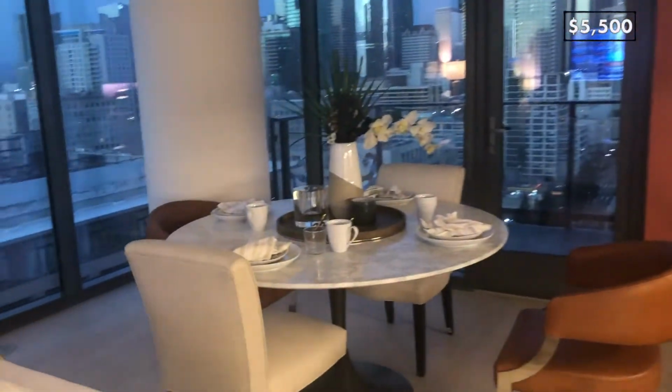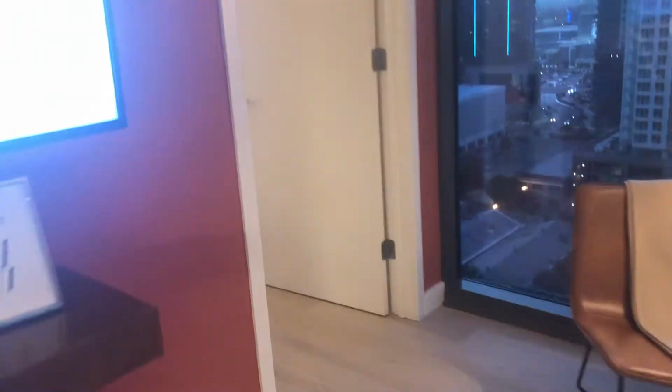But check out that view at sunset, panoramic views in the dining room area. Nice furniture. Love the way they have this set up. Interior, I wish I could interior design, but I cannot. I just don't have the eye. I'd have to pay somebody to do it for me.